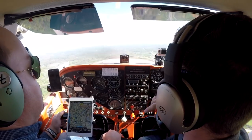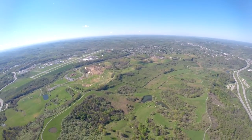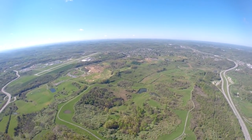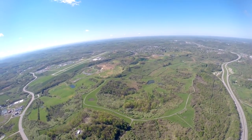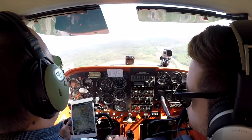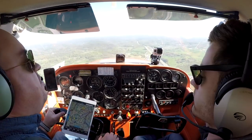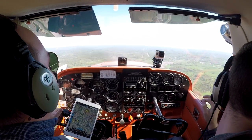So go ahead and key up so we can hear. Yeah, that's good. Echo, 5 northwest, be crossing midfield for left downwind 22, Jackson County, full stop. Go ahead, call Fairmont. Tell them you're 8 to the south. Fairmont traffic, Skyhawk 352 Lima is 8 miles to the south. We're going to be entering a left downwind runway 23, Fairmont traffic.